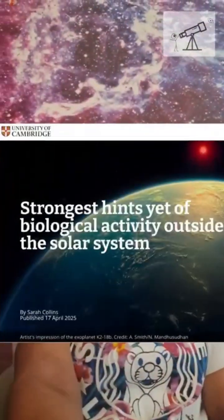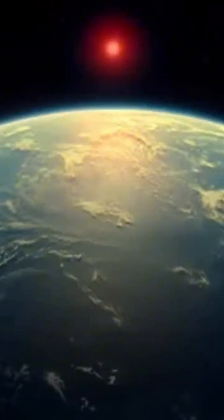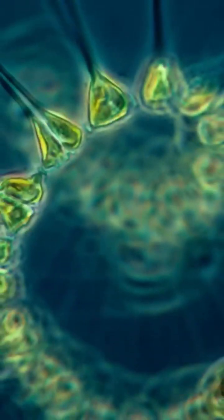We have just found one of the strongest signs of alien life on the exoplanet K2-18b. Using the James Webb Telescope, Professor Nikku Madhusudhan, a professor at Cambridge University, and his team have detected a gas called dimethyl sulfide in the planet's atmosphere. On Earth, this gas is produced by microbial life, specifically phytoplankton, which is found in our ocean. So if this is really true, this could mean that this exoplanet inhabits large bodies of water.